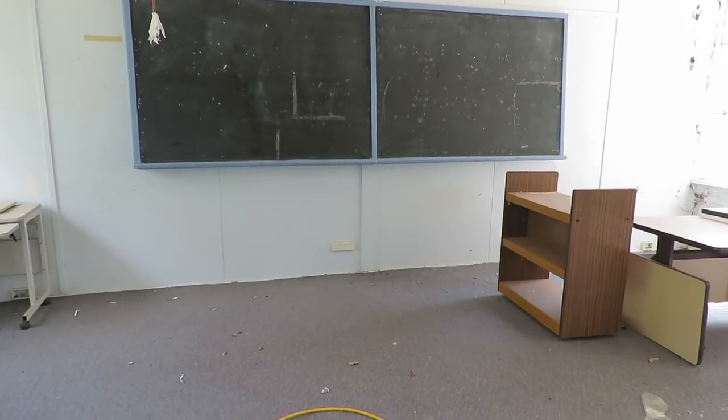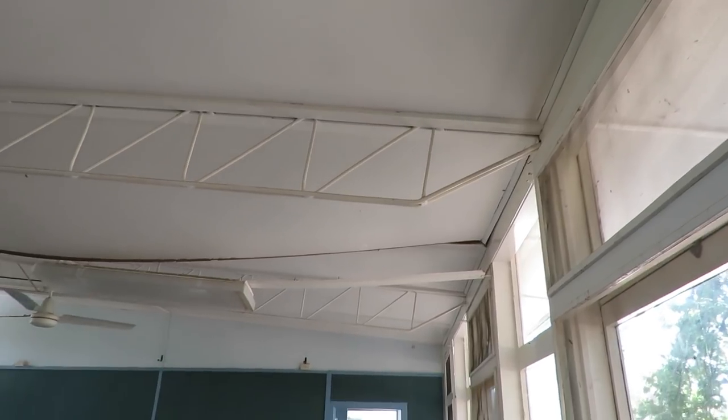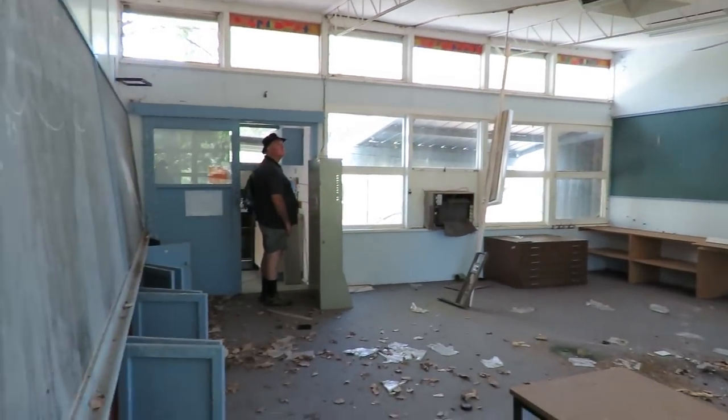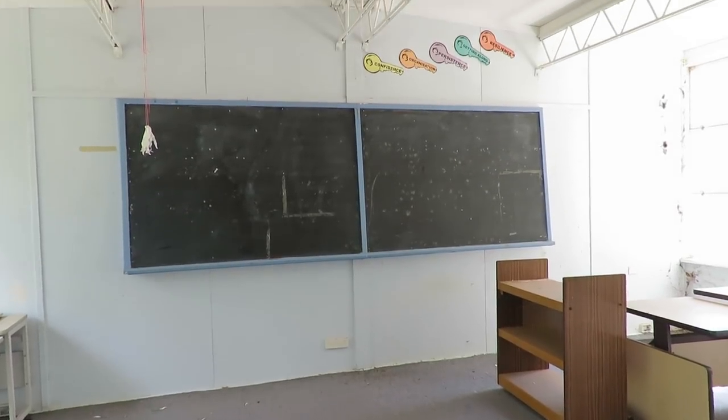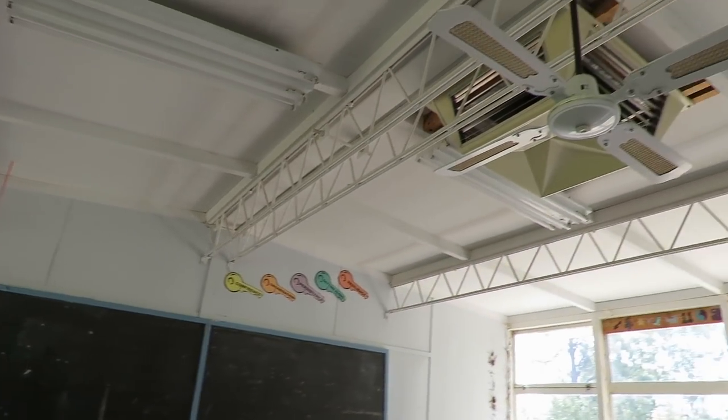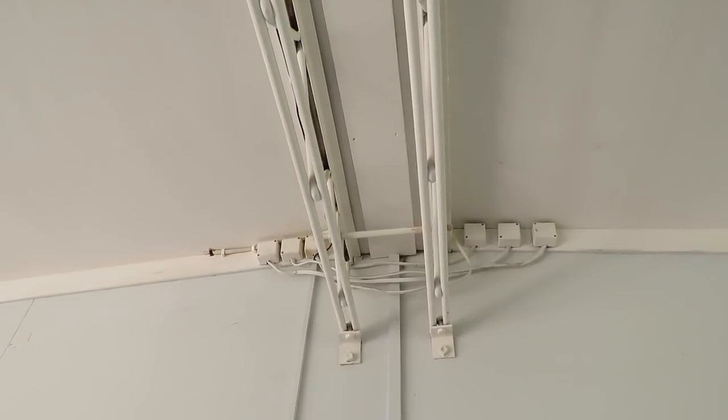This room here is a portable LTC classroom, so that means this wasn't built here like the rest of the school. This was brought on two trucks and stuck together. That piece of wood going up the wall is the seam of the building where it would have been split in half. You can see the bolts that hold the room together.